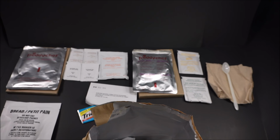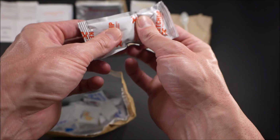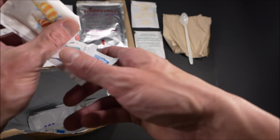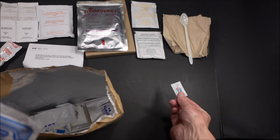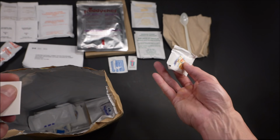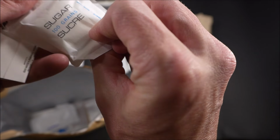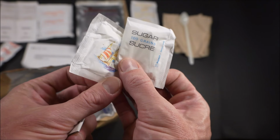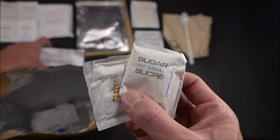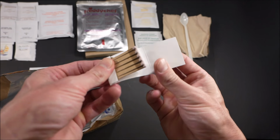Never a dull moment. Okay, let's see here. Ketchup, 15 grams. And it's quite shelf stable, let me tell you. It is something else. A little pack of salt, that's useful. They don't have that anymore. Moist towelette or wet nap, what have you. A nice little pack of sugar, you get 2 of those. 100 grains. Whatever that means, but it's kind of a lot. It feels like 6 grams if I had to guess. Something like that. And matches.